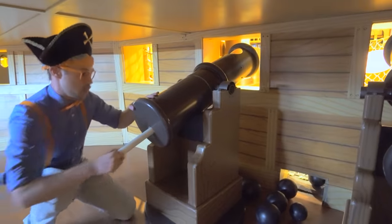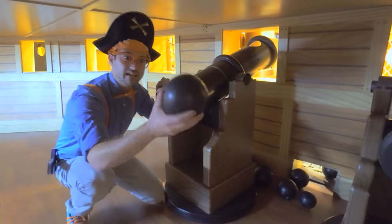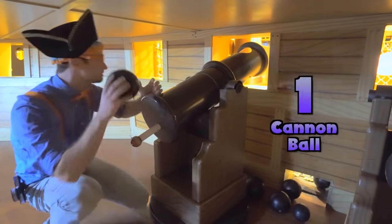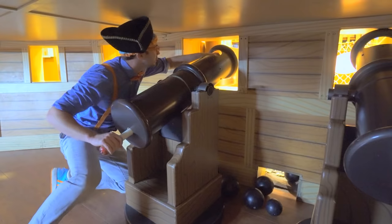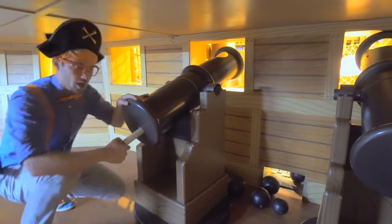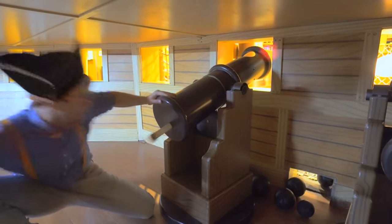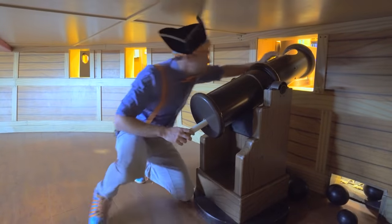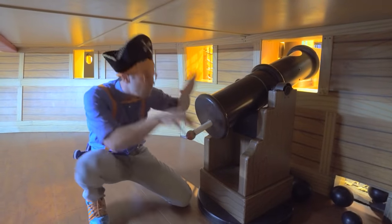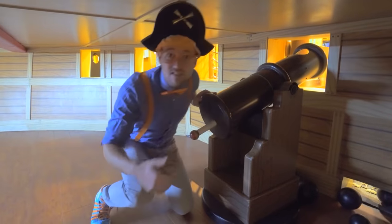Wow. Okay, first we need to get a cannonball. See? One cannonball. Load it in. Okay. There we go. Here we go. Fire in the hole. Yeah. Let's do another one. Okay. Load it up. Fire in the hole. Yeah. That was awesome.